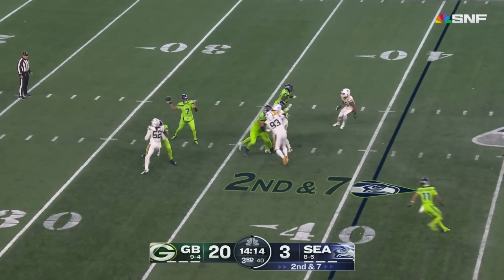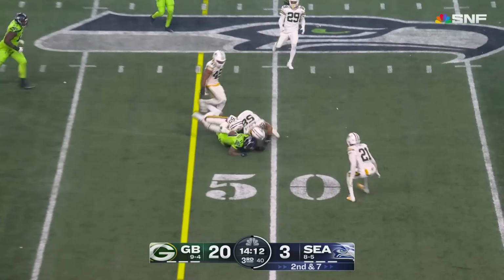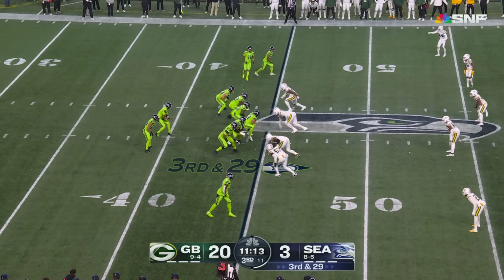Quay Walker's still out for the Packers. Smith will sling it. Smith-Njigba has got it for a first down. They got 3rd and 29.